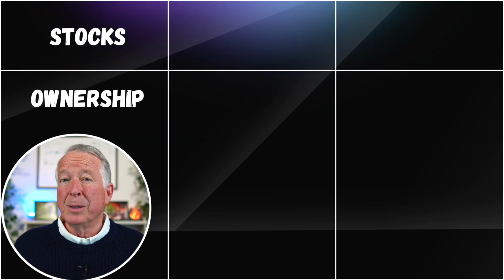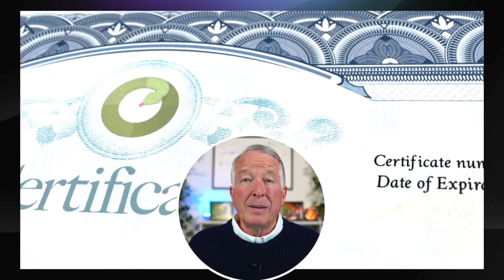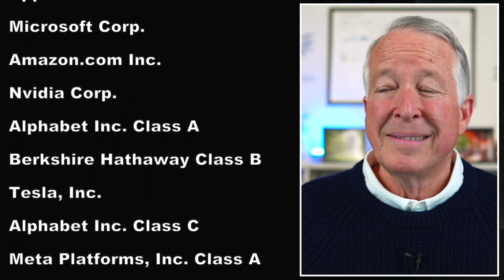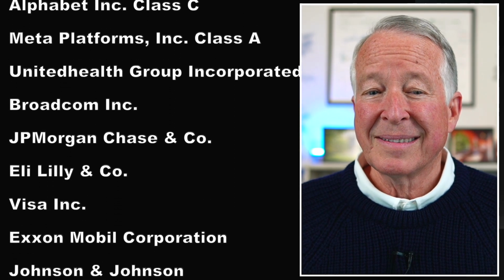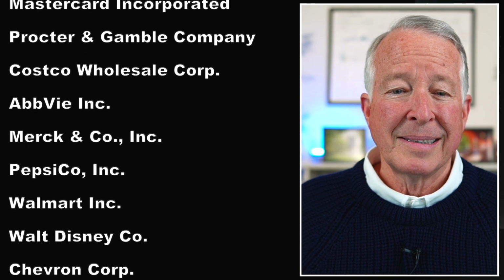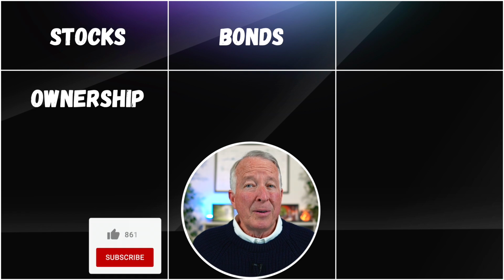Stocks are ownership of publicly traded corporations. A share of stock is a unit of ownership in that corporation. Here, for example, are some of the corporations we all know and use. You get it. Bonds, on the other hand, are not ownership.